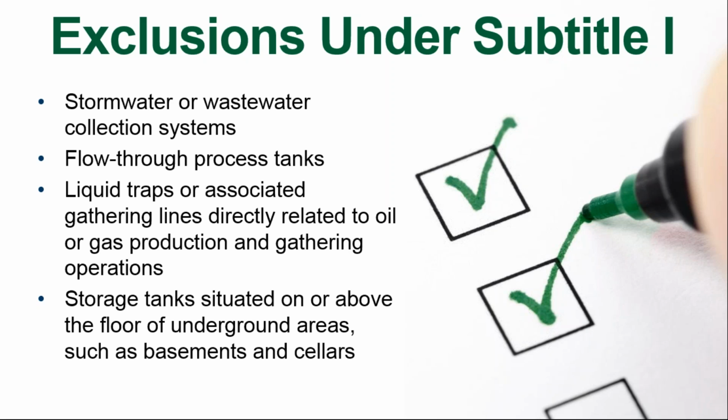Liquid traps or associated gathering lines directly related to oil or gas production are not covered. And then storage tanks situated on or above the floor of underground areas such as a basement or a cellar. So if you're a facility and you have a 10,000-gallon tank that's storing all of your backup diesel, you're on natural gas, but you keep 10,000 gallons of backup diesel, and you may be thinking, well, my tank is technically underground, but I can access my tank through my basement. It's a vaulted tank that you can walk into the vault, and it's not an underground storage tank.